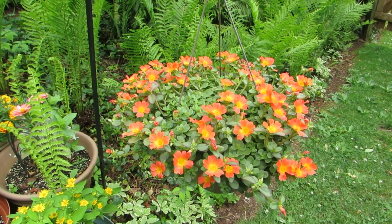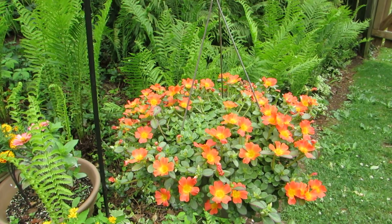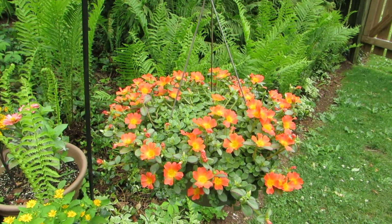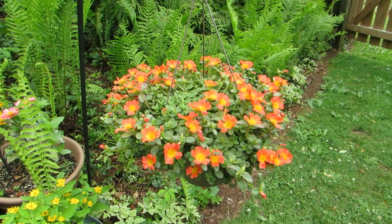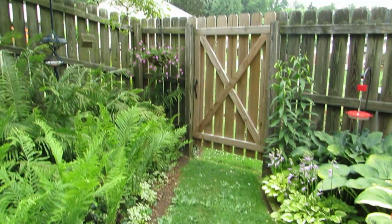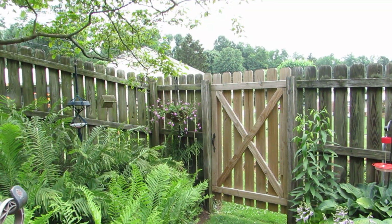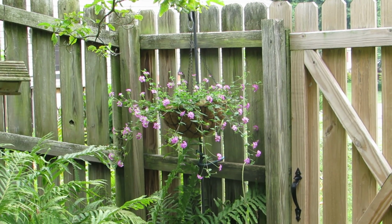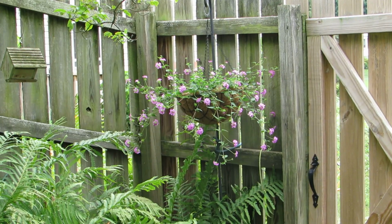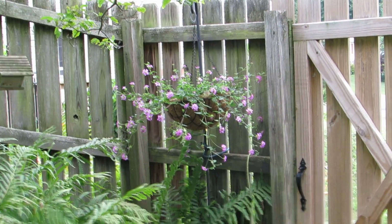purslane. The flowers open when the sun comes out in the morning, when it's light enough, and it closes about 6 o'clock. So it's an open and closed plant. If you swing around here, you'll see there's another grape colored, they call it grape, lantana. The hummingbirds like that, as well as the butterflies.